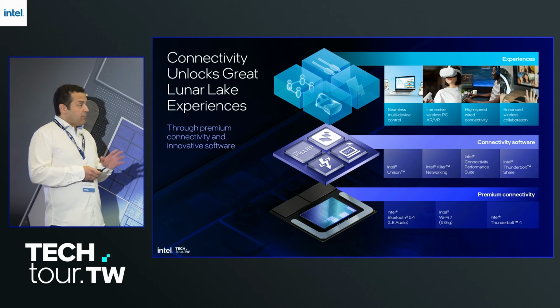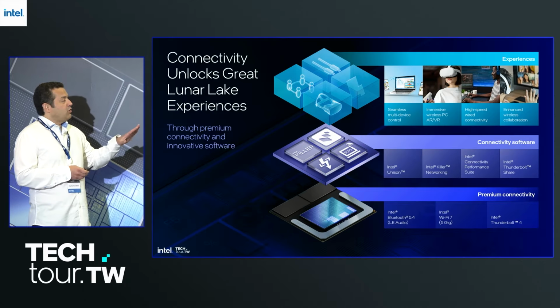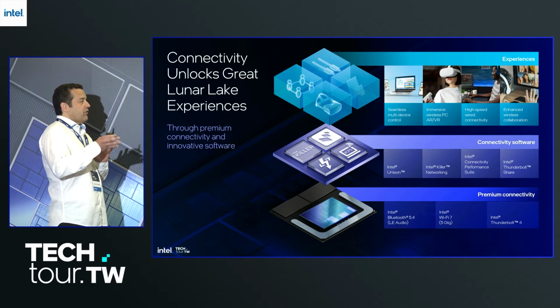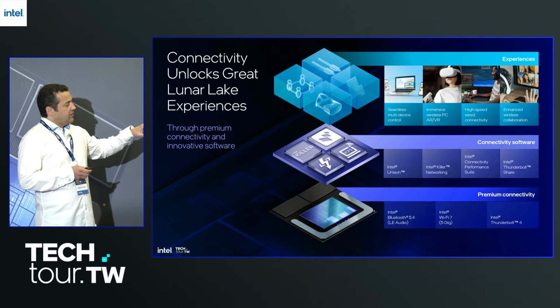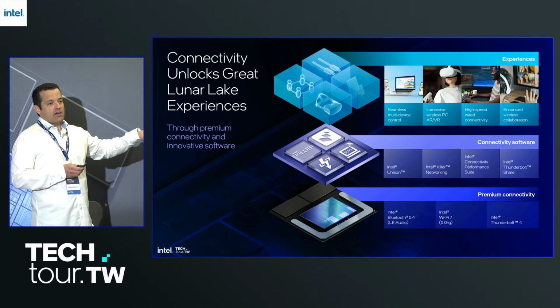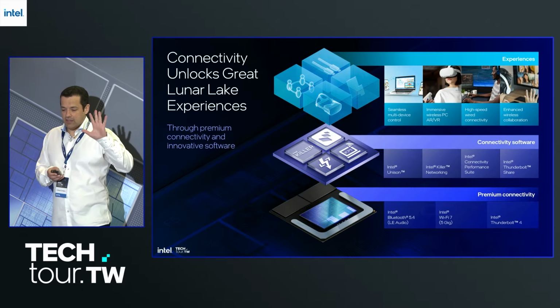Also in this presentation, you're going to be seeing this slide a few times. I'm going to use it to walk you through the various topics that we're going to cover. We're going to start with connectivity, everything we're doing on the wired side first, and then we're going to talk about the wireless, and then finally the software.